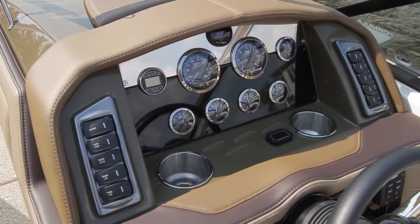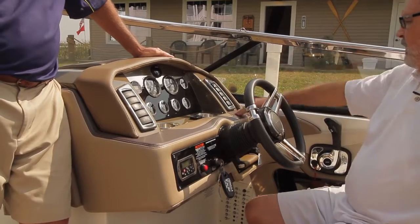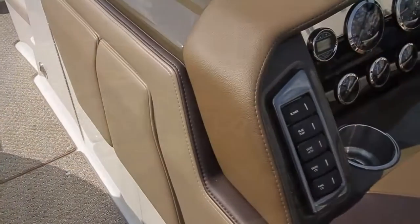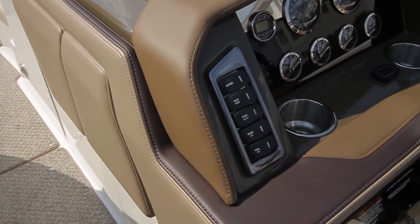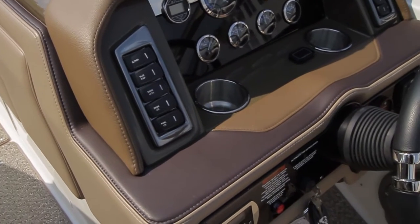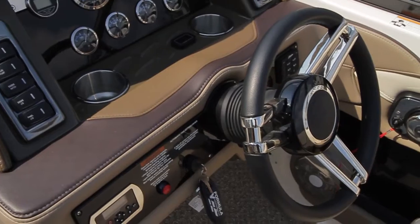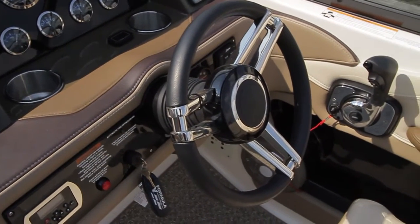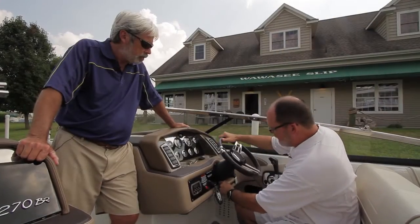You can see a lot of vinyl work on here. This isn't necessarily functional, but boy, it sure is beautiful. Probably eliminates some glare as opposed to the old fiberglass, but there's a lot of intricate baseball stitching and that type of thing in here. Sometimes I think we change wheels more than we do color schemes, and it's not a cheap wheel. It's a substantial one, highly designed, a very functional tilt wheel.